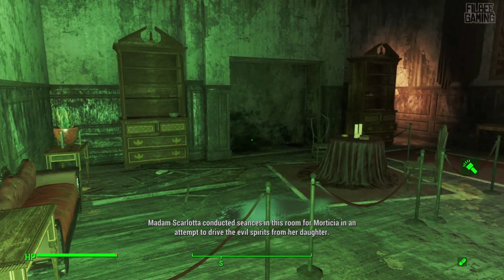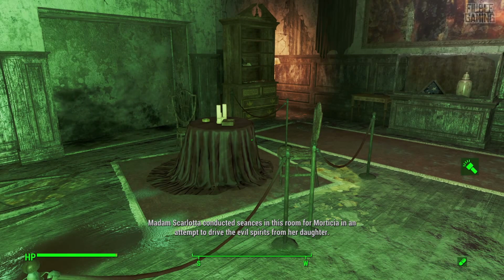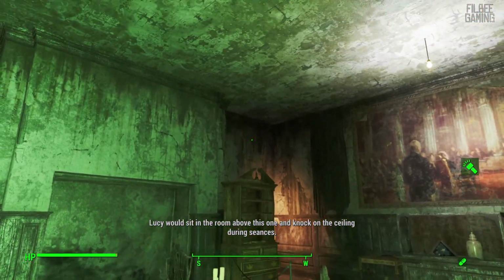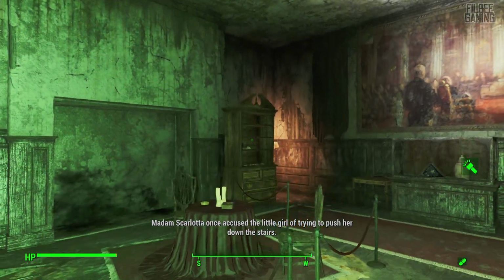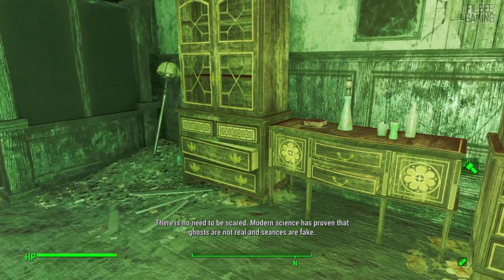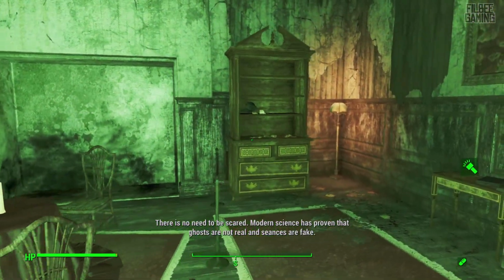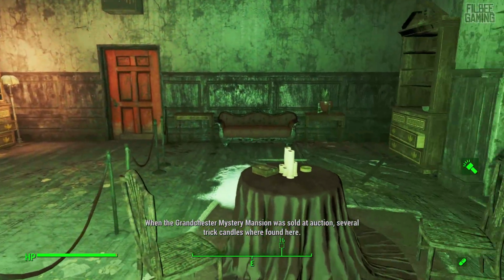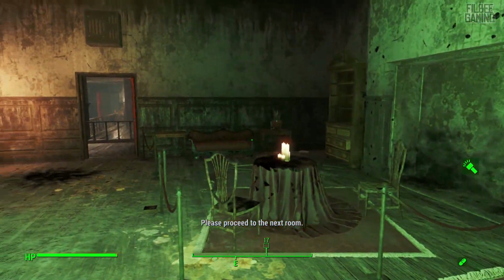Madame Scarlata conducted seances in this room for Morticia in an attempt to drive the evil spirits from her daughter. Lucy would sit in the room above this one and knock on the ceiling during seances. Madame Scarlata once accused the little girl of trying to push her down the stairs. There is no need to be scared. Modern science has proven that ghosts are not real and seances are fake. When the Grandchester Mystery Mansion was sold at auction, several trick candles were found here. Please proceed to the next room.